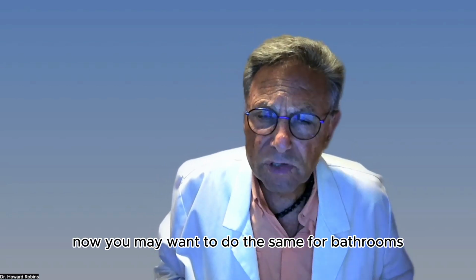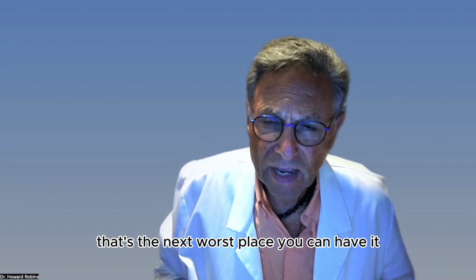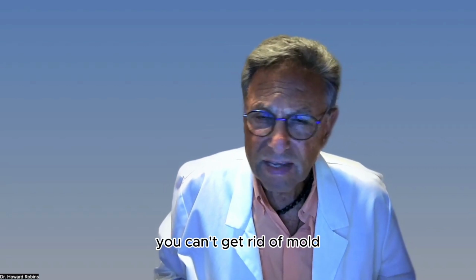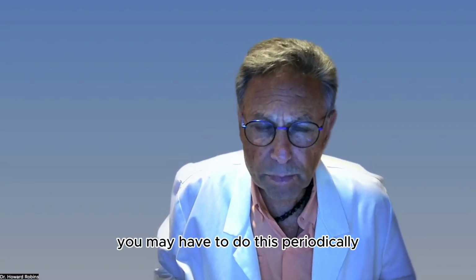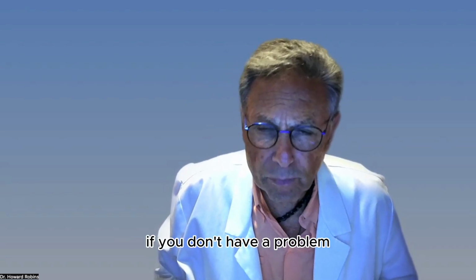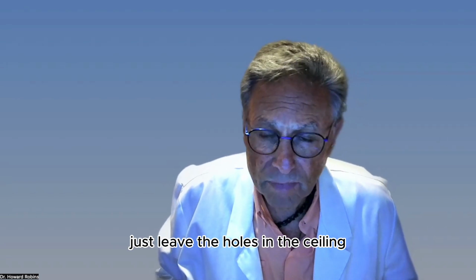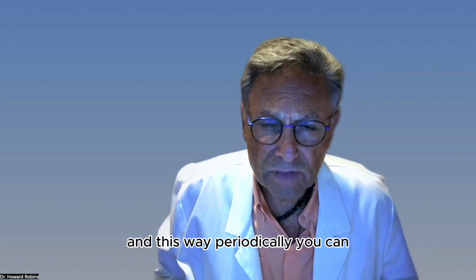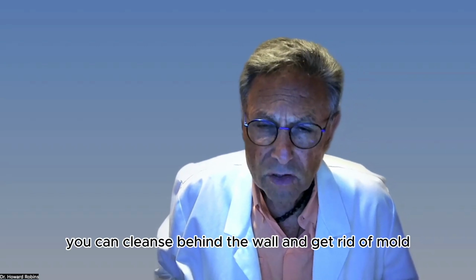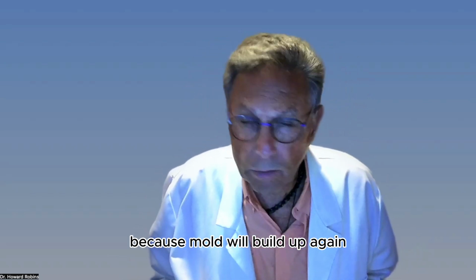Now, you may want to do the same for bathrooms. That's the next worst place you can have it. Because of the moisture in there, you can't get rid of mold. It's going to come back. You may have to do this periodically. If you don't have a problem leaving those little holes, just leave the holes in the drywall. This way, periodically, you can cleanse behind the wall and get rid of mold, because mold will build up again.